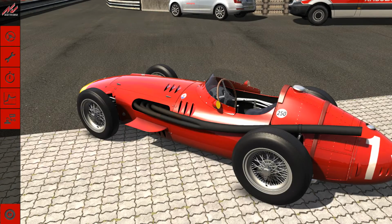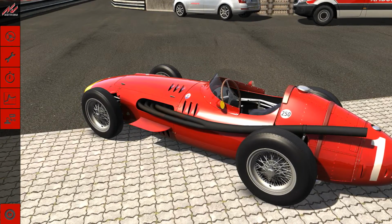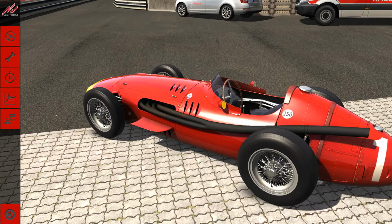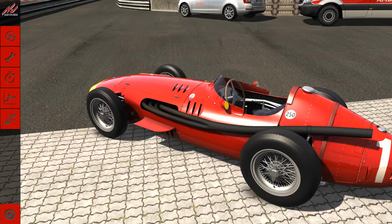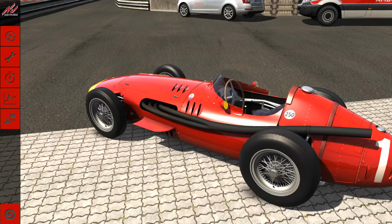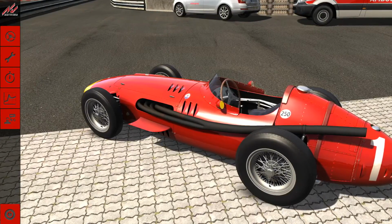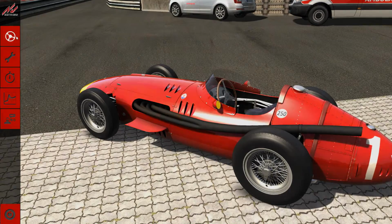We have around 280, maybe 260 brake horsepower. Fantastic little car. The only adjustments I made to the setup is the gearing ratios. I made the gears a little bit taller to accommodate the long straightaway. So without any further ado, let's go out.